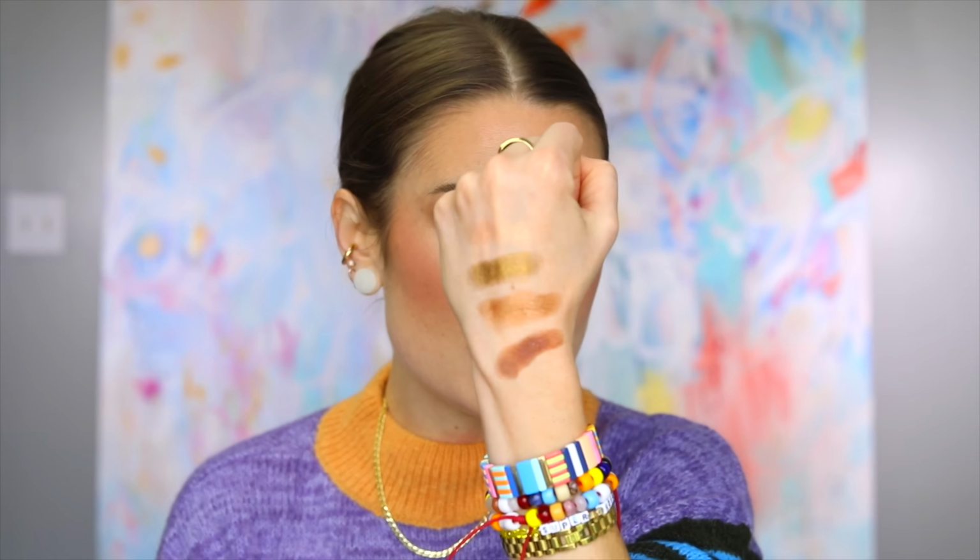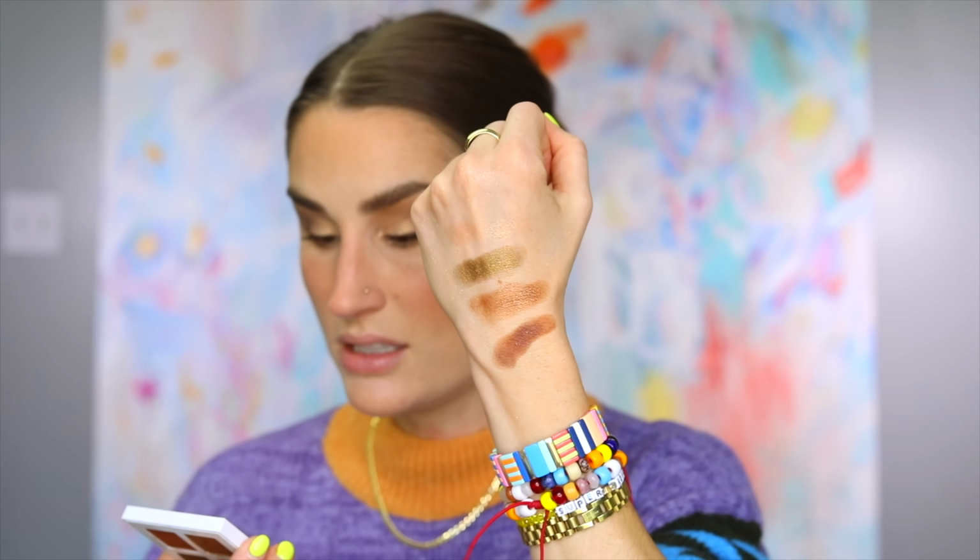Again, I dogged on him a second ago because he originally put out an all mattes palette and an all metallics palette. And I did end up with both of them, but I could totally understand why someone wouldn't want to do that. Now, this is really cool because you're talking bronze, a lot of people forget that bronze tends to have green in it.